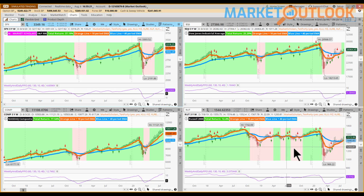Now remember, again, because we're using weekly candles here, we use the 1040. If you were to use a daily candle, you might be using the 50-day moving average versus the 200-day moving average. But they're effectively one and the same. And at this exact moment in time, we do have a golden cross here on the Russell 2000.